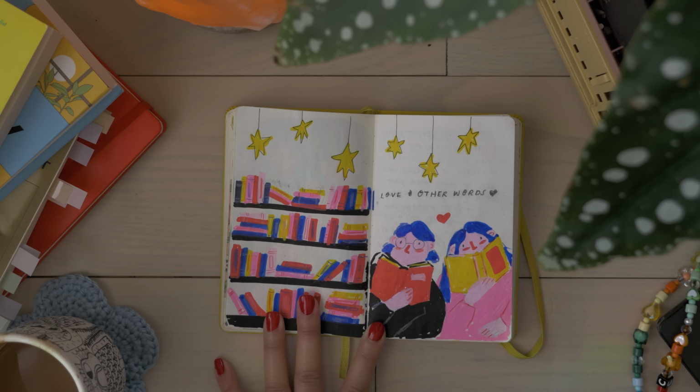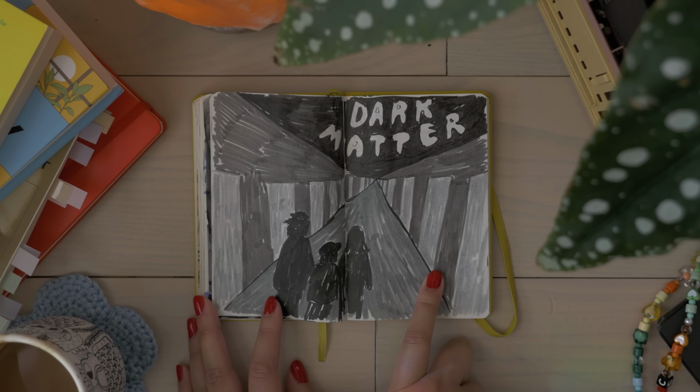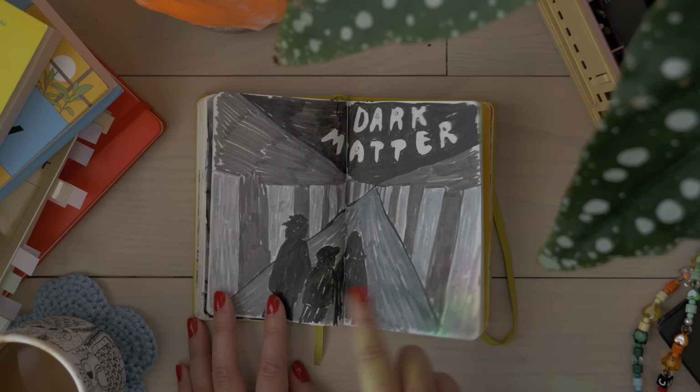Next is Dark Matter by Blake Crouch, which was a recommendation from my brother. It's a really quick read about alternate dimensions and the consequences of traveling through those dimensions. I predicted the ending, so I wasn't very shocked, hence why I gave it 2 stars.